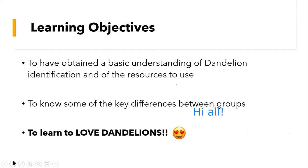I've set some key learning objectives today that I want everyone to have obtained from this introductory course. So let's have a look at those. I want everyone here to have obtained a basic understanding of dandelion identification and of the primary resources to use. I want you to know some of the key differences between the groups of dandelions, and we'll talk more about those in a minute. And of course, I want everyone here to have a much greater appreciation of dandelions than you already have, or may not have. Those are the key learning objectives from today's introductory course.